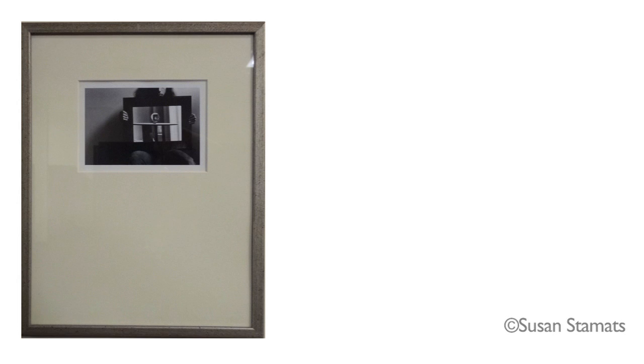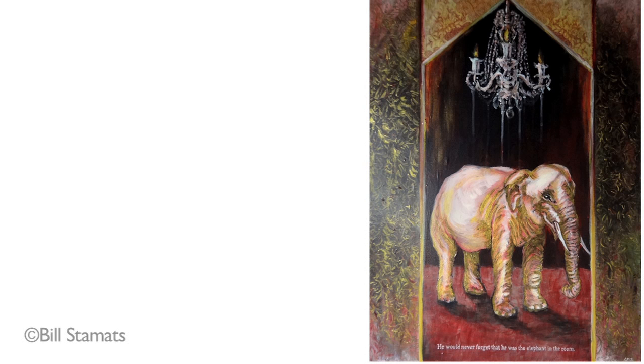So most of the collection that we have here comes from him. We filled in, though, with family artwork from those of us in the family who are artists. So there's some of my work up on the walls. There's artwork from my stepmother, Susan Stamats, who has her photos up, from my brother Peter, and from my cousin Tom. So let's talk about your dad.